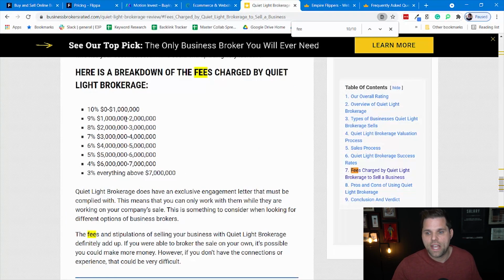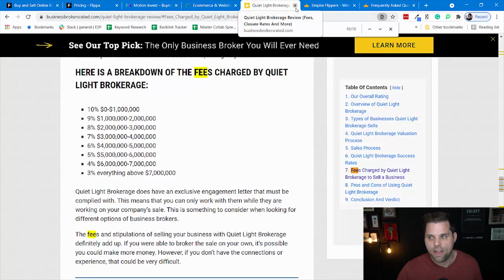Okay, so they say 10% from $0 to $1 million, which is where most of us would fall, right? 0 to $1 million is a 10% success fee. And then they have a breakdown. You can see it. I'm not going to sit here and explain this, but this is the success fees for how they've broken down according to this website. I haven't verified this with Quiet Light Brokerage, but I'm just going to have to go with this information because it's the best I have.